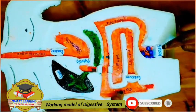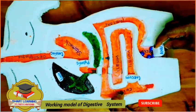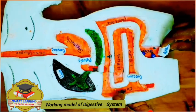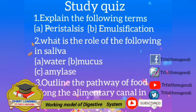When the muscles of the anus contract and relax, it causes it to open, releasing food material like this. And then it closes.